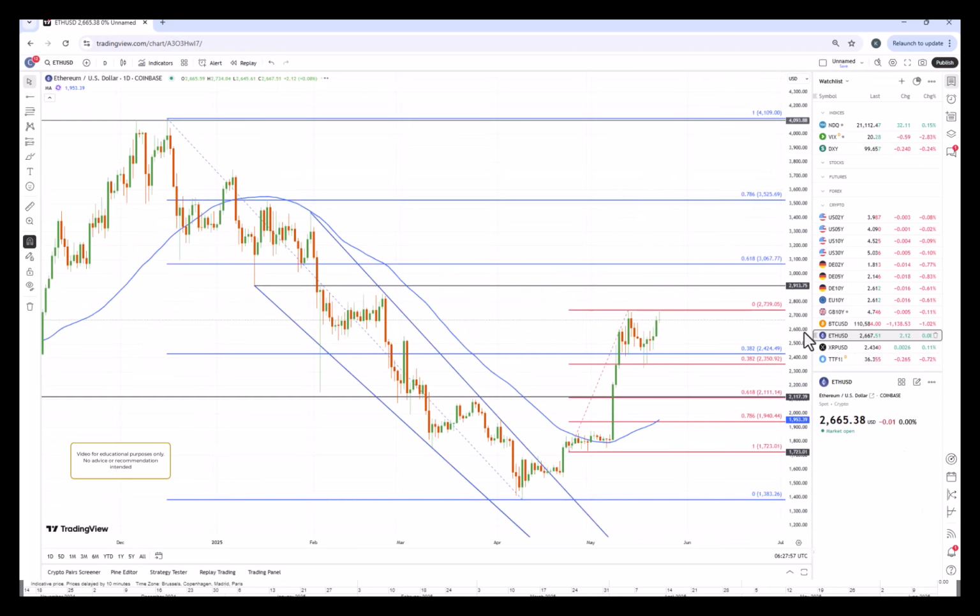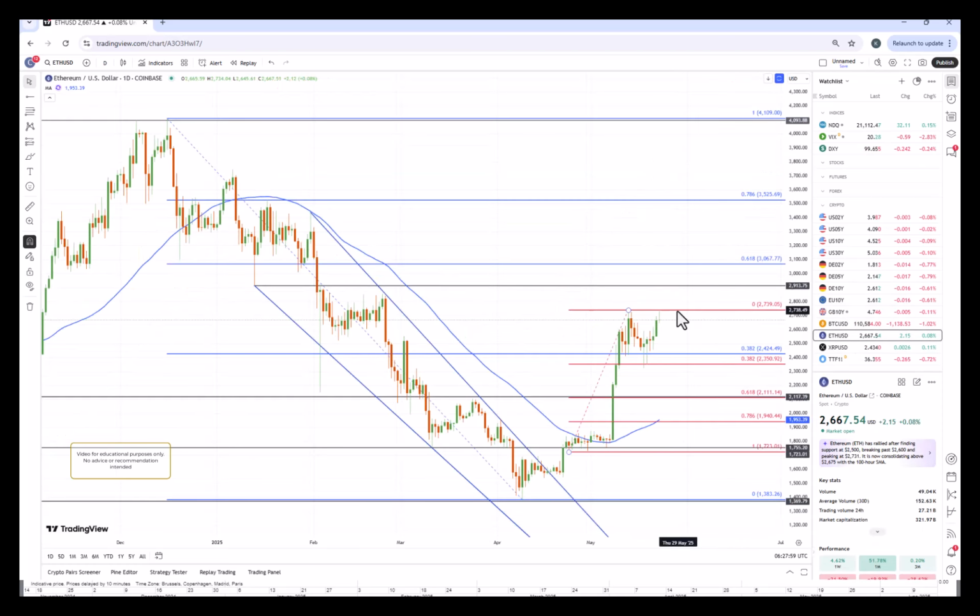Ethereum testing resistance here at 2739, and it will be key to break above that. If it does, well, then we could see a push up to 3,000 and a bit.